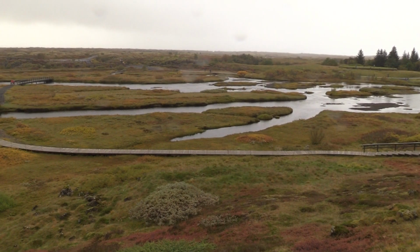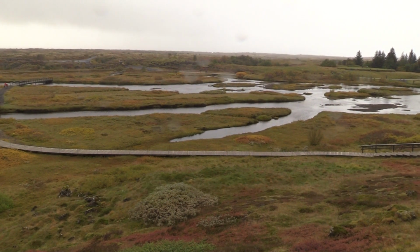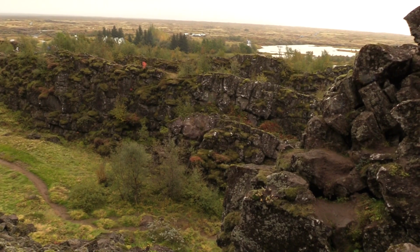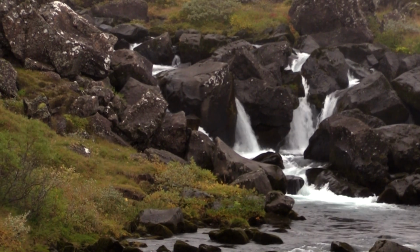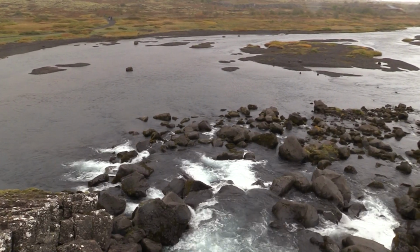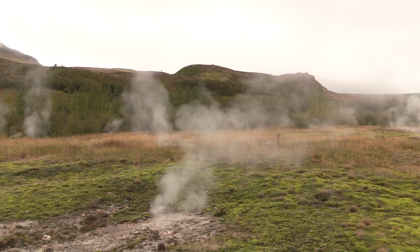On our first day, we began by visiting Thingvellir National Park, which is about 30 miles from Reykjavik and is on what is known as the Golden Circle. When Viking settlers arrived here in the 10th century, it was the site they chose for their parliament. Next, we visited the Geysir hot spring area.